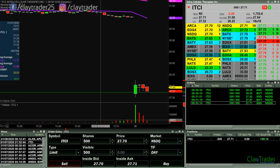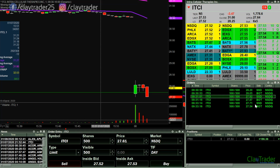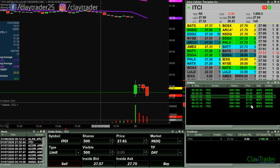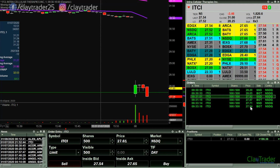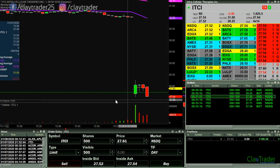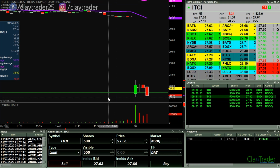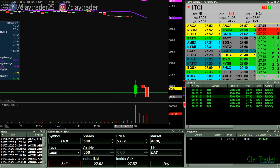All right, I think this thing wants to head down, so I'm out there for a quick scalp. There was the break of 27.70. Got it just before it at 27.71 and was able to capitalize there on a quick move. Might have been a little too trigger happy though, because this thing looks like it's got a good chance to break down through 27.50. But there we go, another quick scalp. So we're 3 minutes in, I'm up 186.